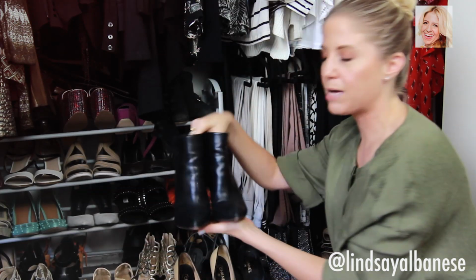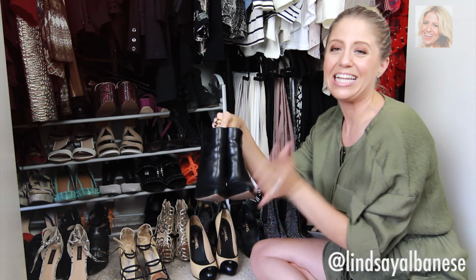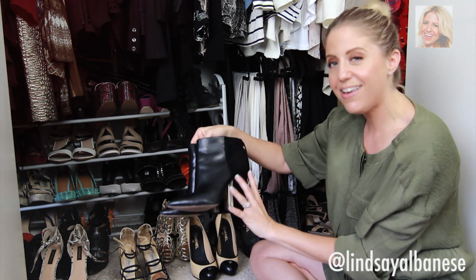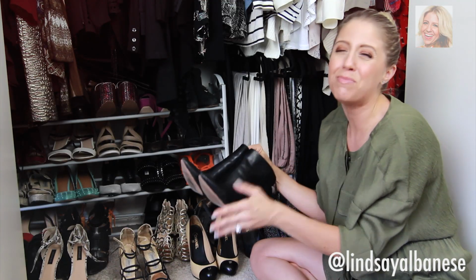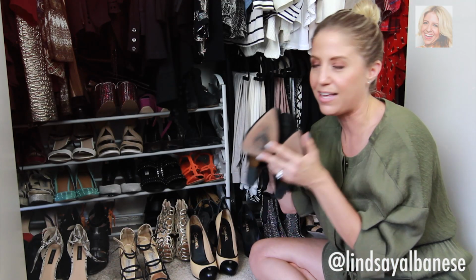is my basic pointed toe bootie. I love these year round. I get a lot of wear and tear out of them. They're just simplistic, sleek, the heel isn't too high. These are Sam Edelman last season. I'm sorry, they don't sell them anymore, but love these guys.